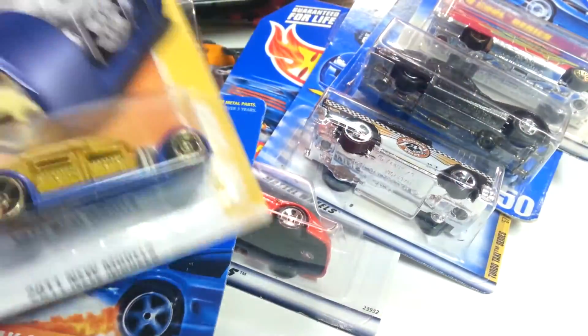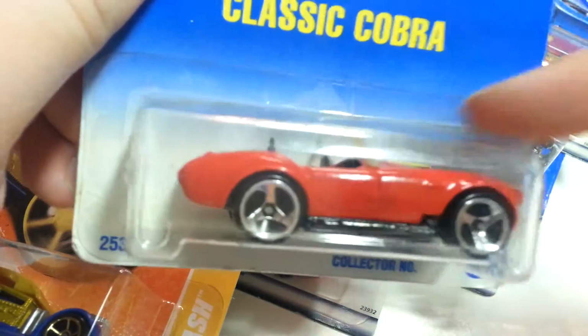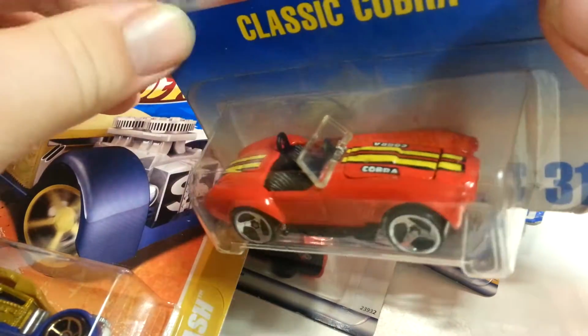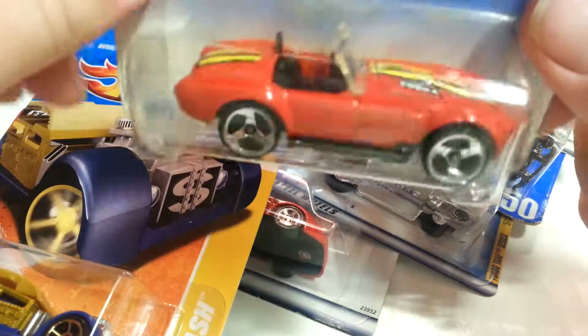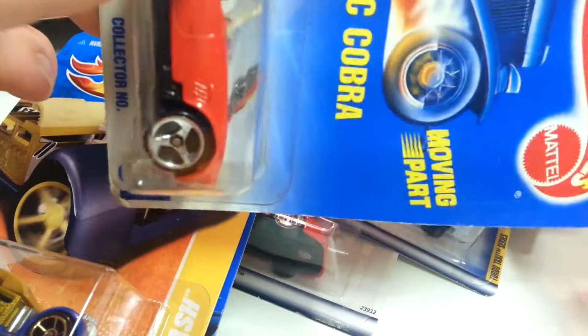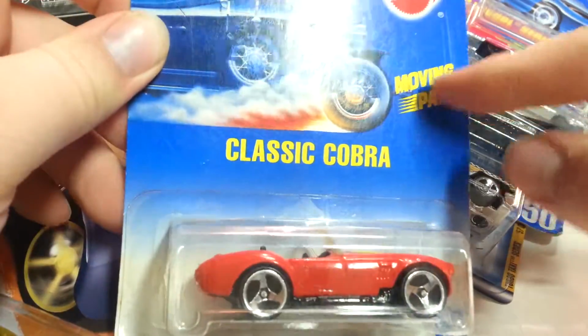Anyways, next car. This one I think I have, but I don't think I had it new. A lot of times I like getting them in the package, because that way if there was damage on the ones that I bought used, I always have a good one. A lot of times I end up opening them and just sell the old one, because the other one I bought used. And this thing's all metal with the opening hood. If you can see that. Yeah, it opens. And I'm not sure if this is made at all anymore. It says moving parts right there.